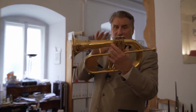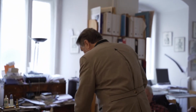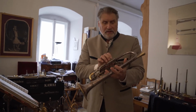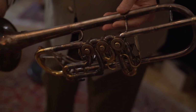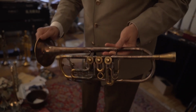these are Perronet valves, invented in France by Mr. Perronet. And these are rotary valves from Blümel or Stölzel, and they're Austrian Bohemian valves. This is a very good valve section made by a very, very good instrument maker here in Germany. His name's Bernhard Zierenbauer, with a Z, Zierenbauer. He lives on the border between Bavaria and Baden-Württemberg.